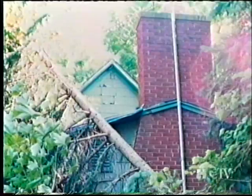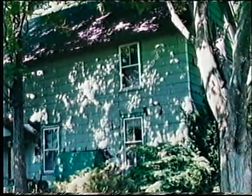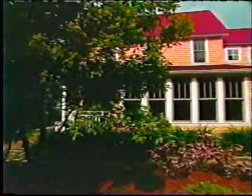We did save it. It was close to falling down. But I would say that we're sort of naturally inclined to save things. I mean, we pick up strays off the street. We're sort of attracted to things that were great, and then you can bring them back to life. That's fun.